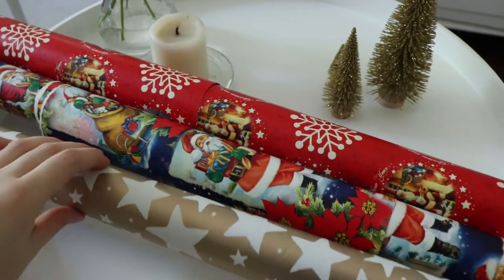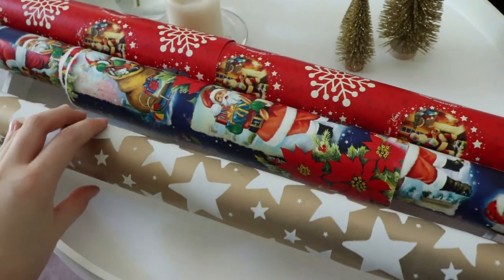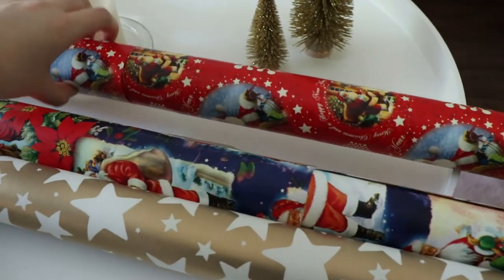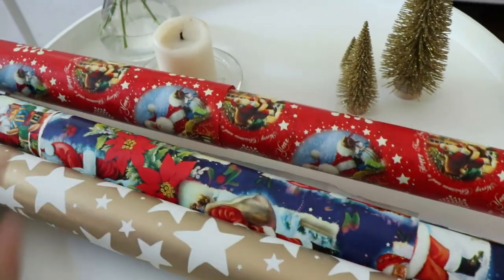I'm going to wrap some Christmas presents right now while Nicola paints her nails. These are the three wrapping papers that I've chosen. There's this gold one with little white stars, and Santa print, and another very festive Christmassy pattern.